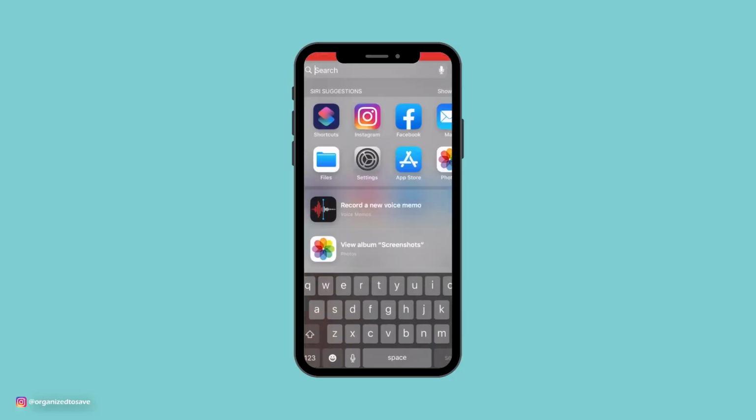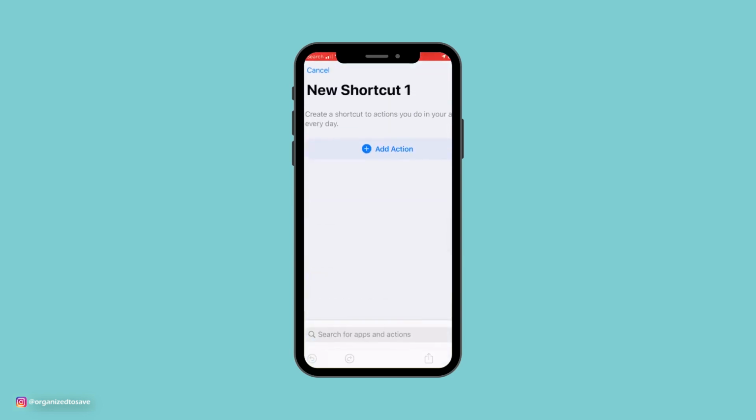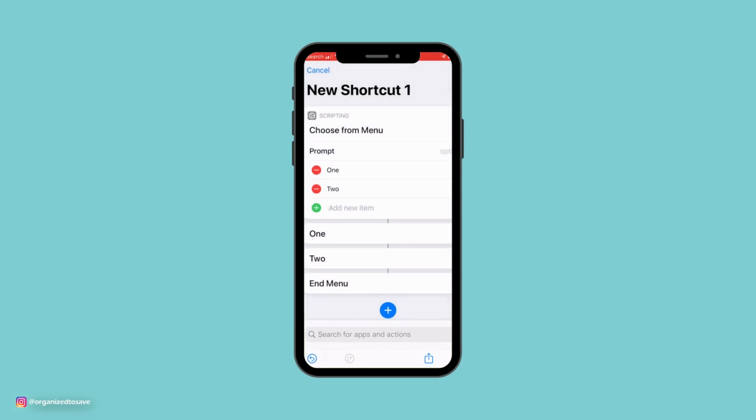Keep in mind this is for Apple products. You're going to start in the Shortcuts app. If you don't have it, go ahead and download it now. First, go ahead and press on that blue plus button. Next, select Add Action and go ahead and type in the search bar Menu. Then select Choose from Menu.